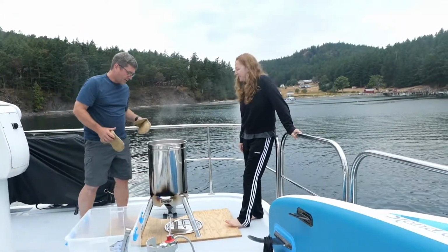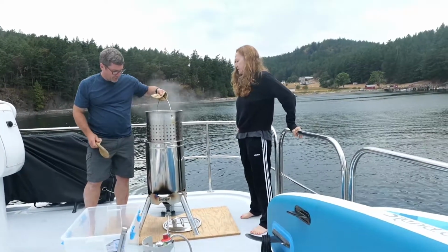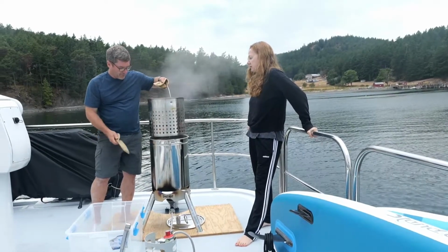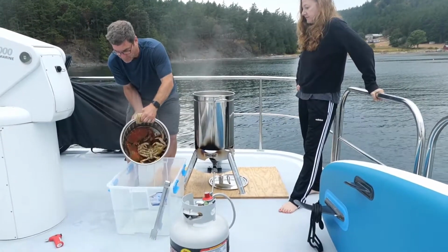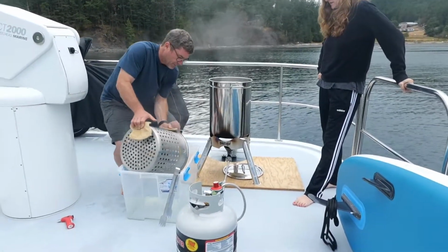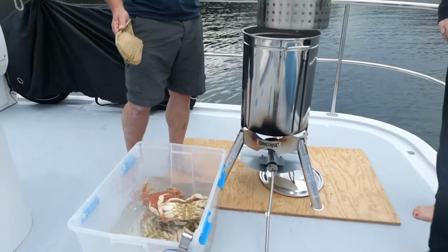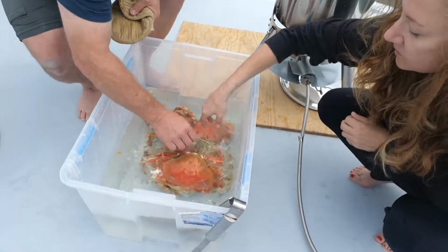All right, well, we have our crab. They look done. We're going to dump them into the colder water to keep them from cooking. They smell done. Get in there. All right. Oh, look at those. Beautiful bright red. Yeah, pass that bad boy over.